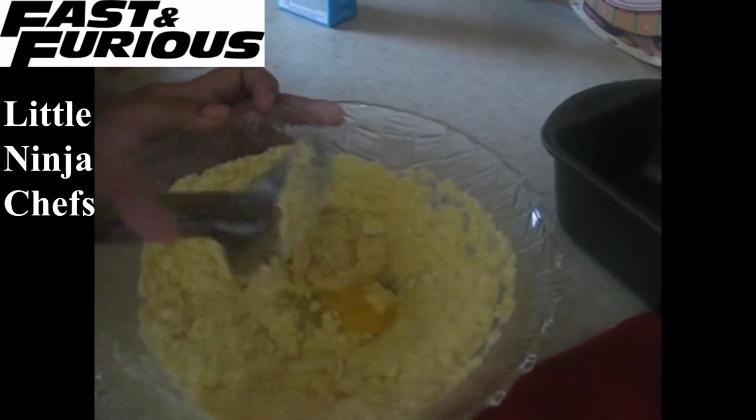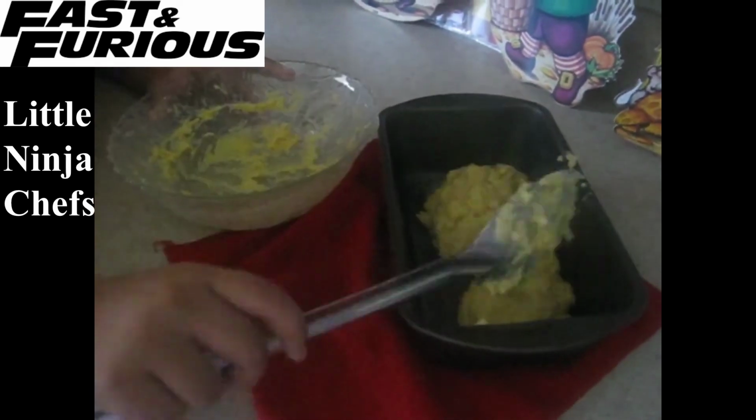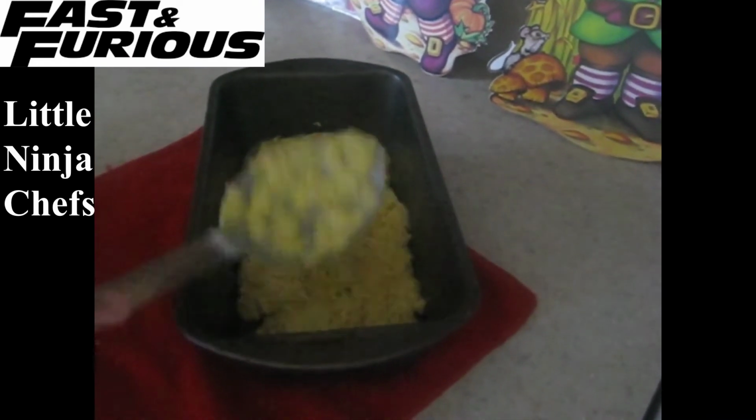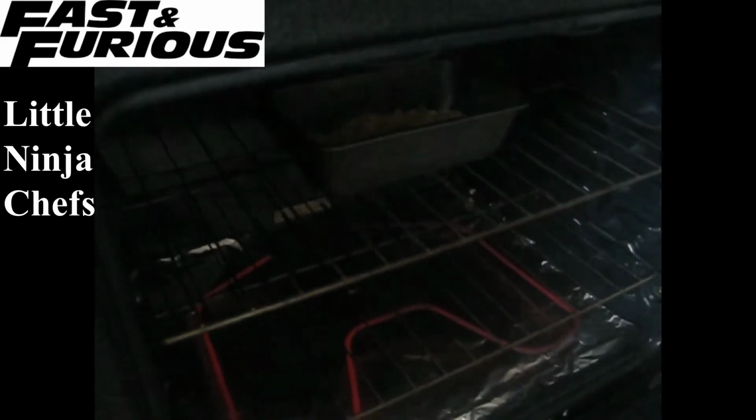Alright, the oven is ready. Let's put the batter in the baking pan. We're gonna make sure it's nice and even on the top. And let's place it in the oven for about 15 to 20 minutes or until golden brown.